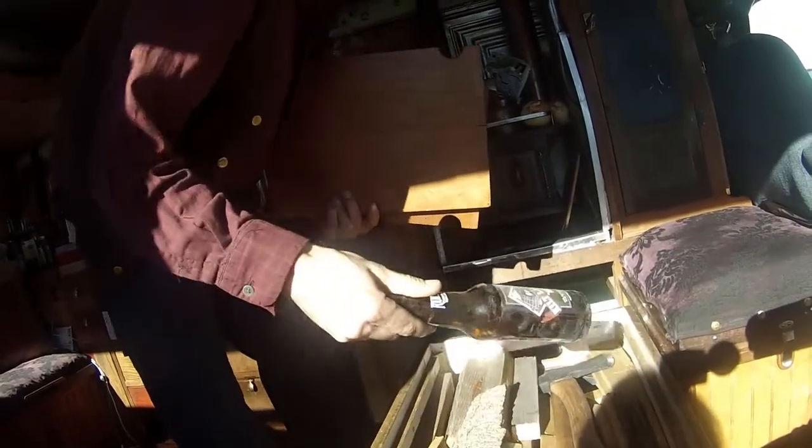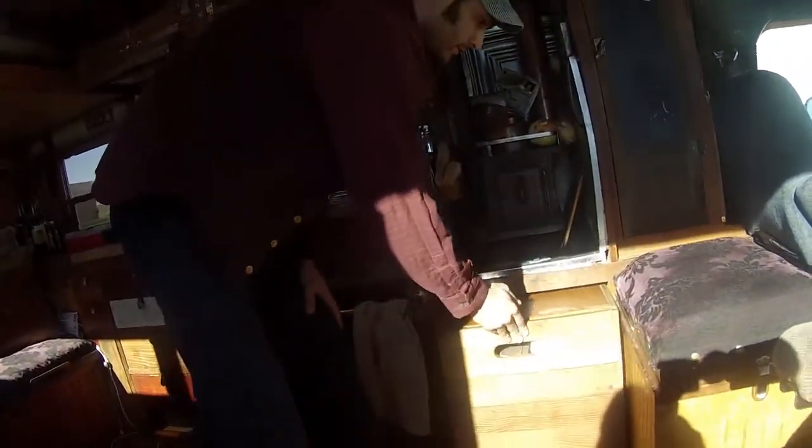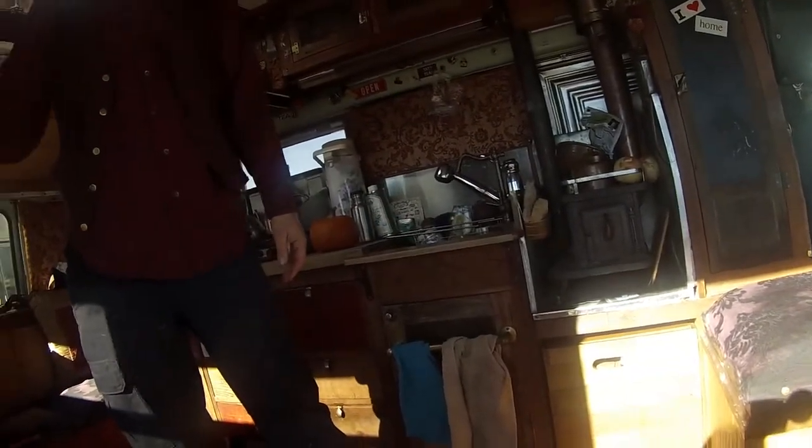It's a roll-out table, bench, chair, cutting board. It's also my wood box. I picked up some recycling. I didn't want it next to my driver's seat because I think I was drinking. But lots of multi-function things in here, and that's really the key. If it doesn't have two functions or more, at least, it's not worth it.